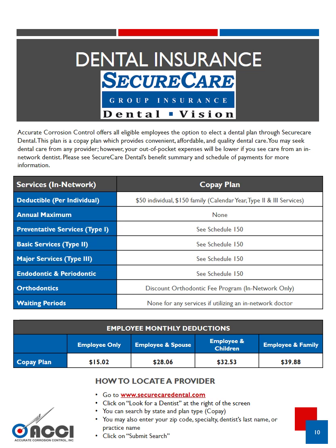As mentioned before with the health insurance, we will retain the same dental insurance carrier, Secure Care Dental. On the chart in front of you, you'll see we are keeping the same plan known as the copay plan. This plan is very low cost, but it provides tremendous benefit to the members. You'll see in most of the benefit categories a note of See Schedule 150. This schedule is listed in the Employee Navigator website for your review.